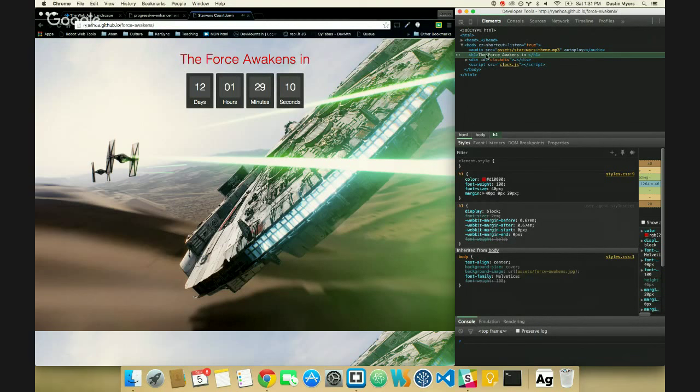So I've clicked on the H1 tag, I've clicked on the Force Awakens, and I've got all the styles down here, the style sheet. So we're going to play around with this website a little bit. First thing we're going to do is double-click on where that little red box is, double-click on that whole thing, and we're going to type in blue and hit enter.